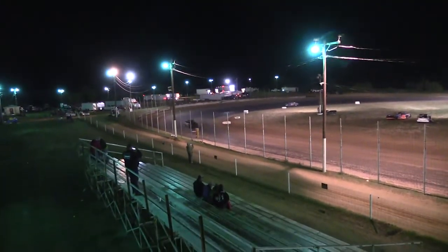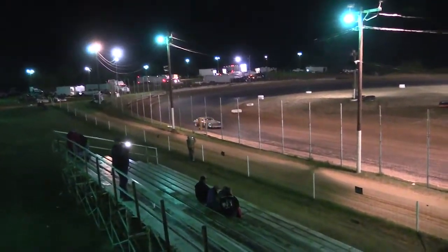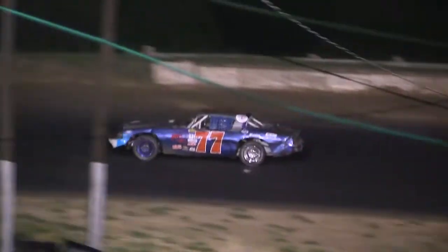Halfway there, folks. 7 down, 8 to go. Wade White trying to get a look to the outside of the 56 of Ricky Braddock. Braddock hanging on to the top spot so far. White once again looking to the outside of the 56.